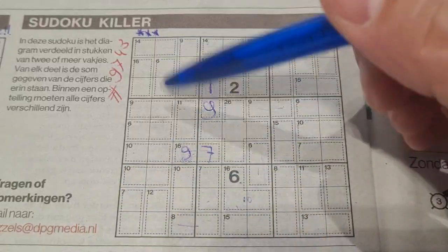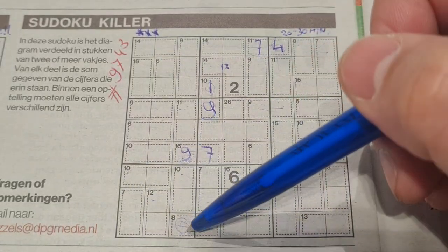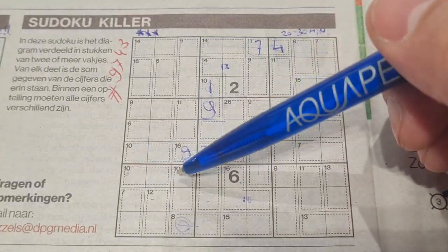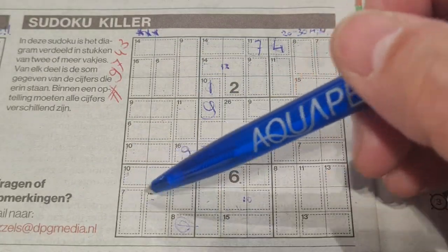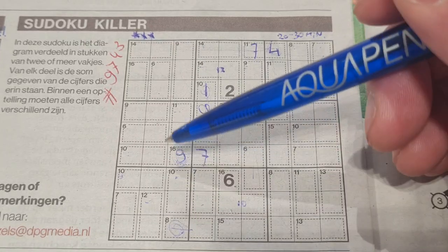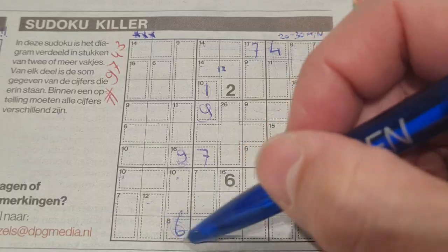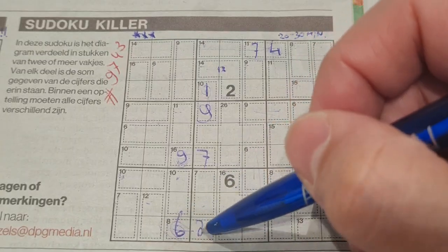Let me go to this big square. If I count all these numbers, I will know what number this will be. 10 plus 10 is 20, 7 plus 12 is 19, 19 plus 20 is 39. So 45 minus 39 is a 6. This box should be a 6. In a box of 8, the combination will be 6 plus 2.